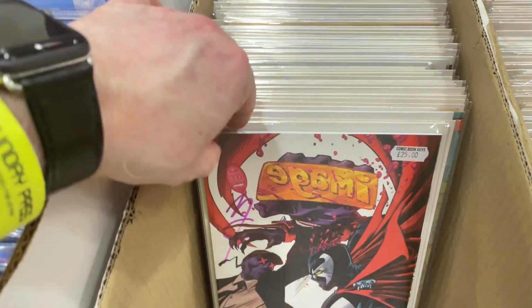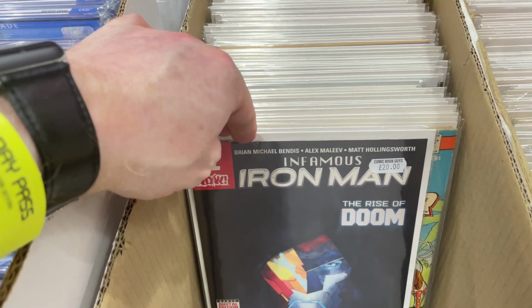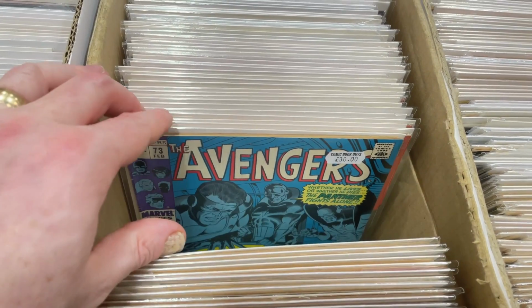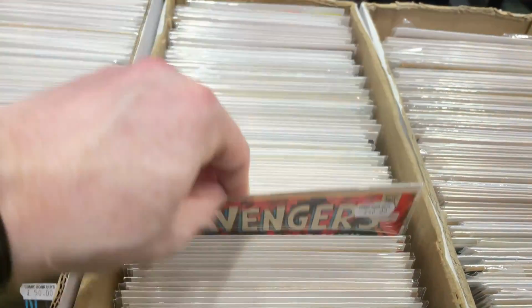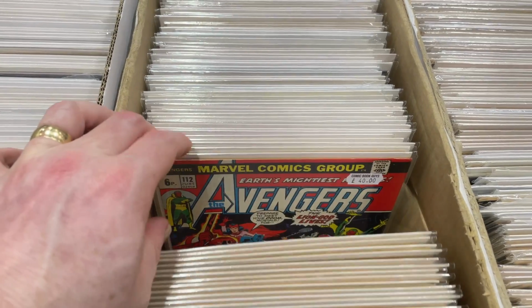Again, more comic book sellers. Great setup for keys and also for CGC books. As ever with these kind of cons, the prices are a little bit higher than you might be able to find, if you know what you're looking for, on eBay and the likes. But nevertheless, great to see comic book sellers here.